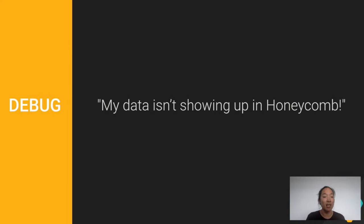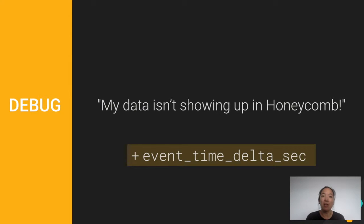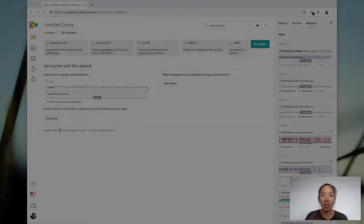One of the things that we added along the way, speaking of making it easy to add new metadata to explore hypotheses, was a field called event time delta sec. This was something that we added in order to capture the difference in the number of seconds between the time it hit our API and the timestamp associated with the event. Where the timestamp associated with the event is presumably when the customer captured that event in order for it to be sent to Honeycomb. Okay, let's take a look at what that might tell us.